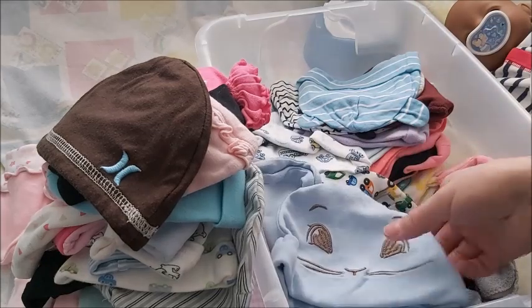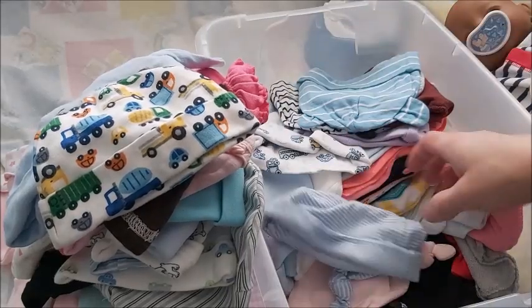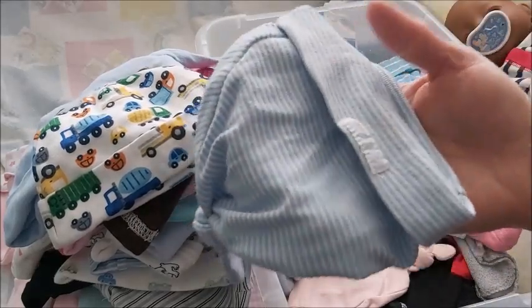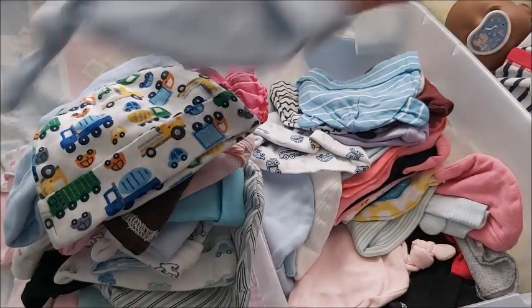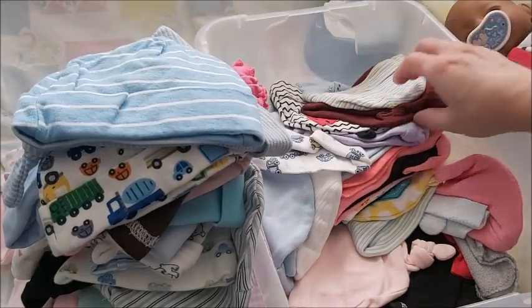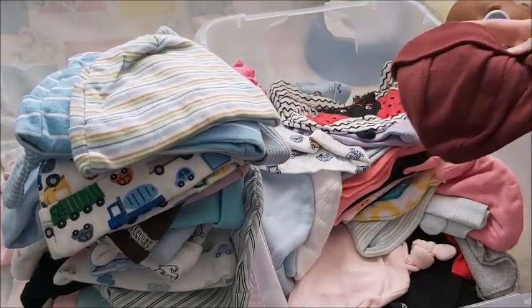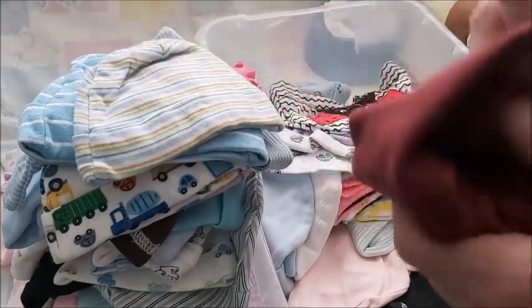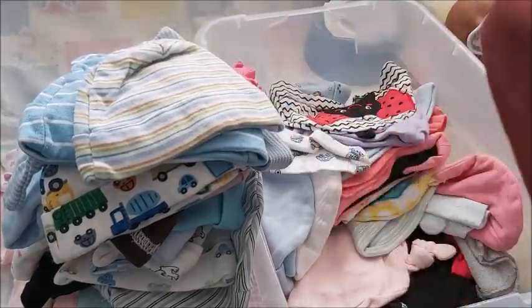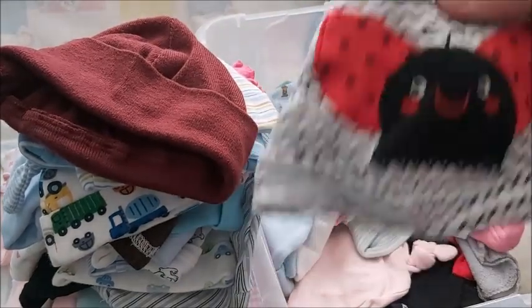It's another blue. Oh, another one. Car one. Oh, this is cute. I want one like this, but one that will match. It doesn't really match. Now these hats. Even in burgundy, beautiful. No, it's not. I thought it was that bonnet. Ladybug.